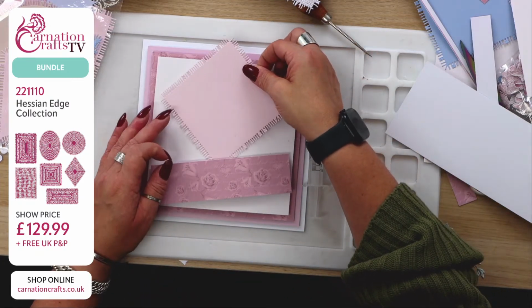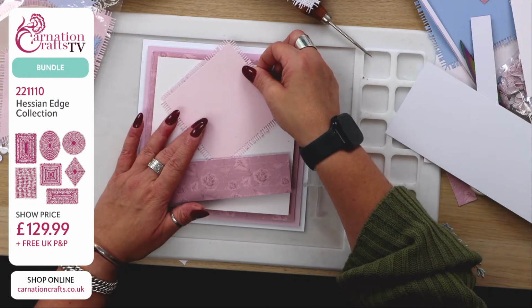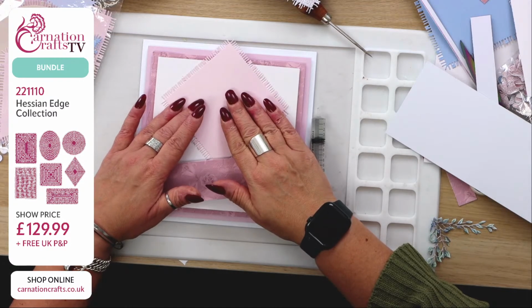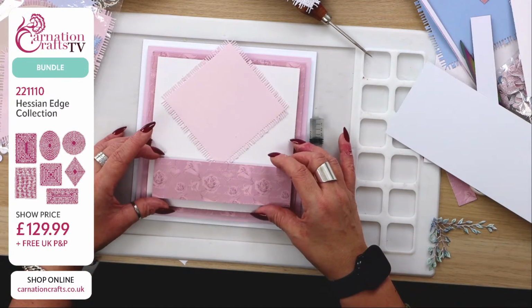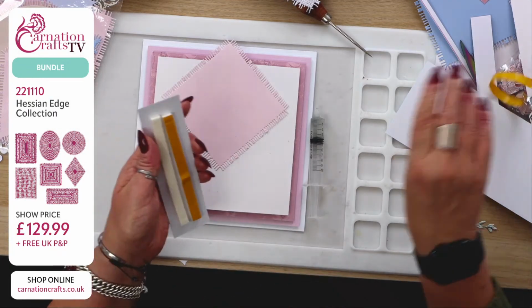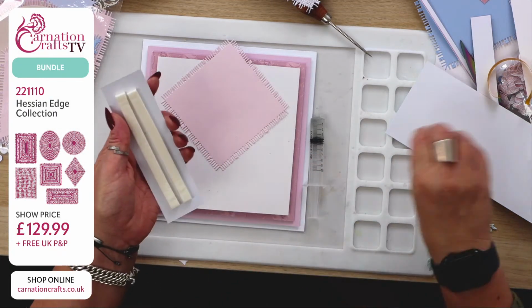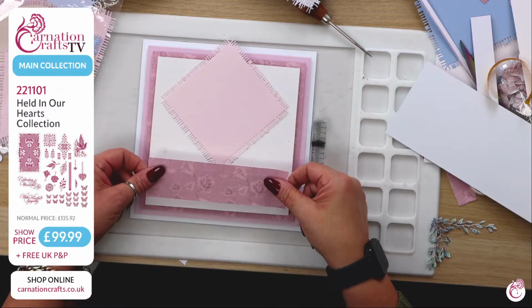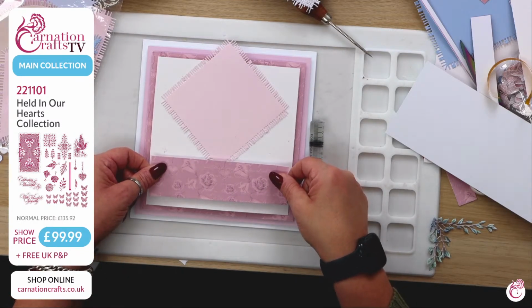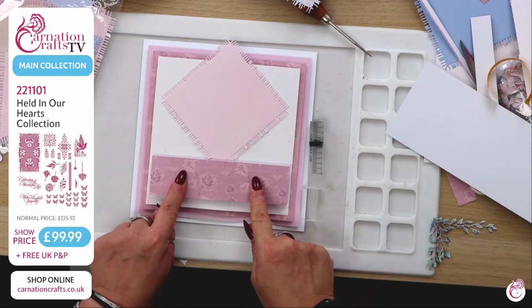So I'm just going to place it slightly over the top of that edge. And I've still got my 2 corners to play with, and I've still got my edge here. So now I'm going to commit to this because I'm happy with where I've got. Place it down. I love those backing papers, they are so rich.